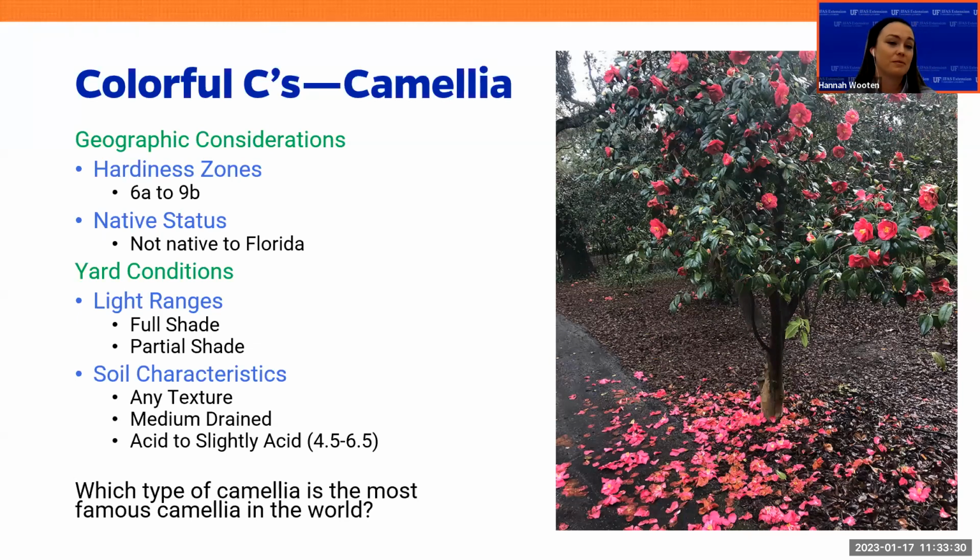They grow from zone 6A to 9B. They are not native to Florida, and they can do well in full shade to partial shade areas, and they prefer a slightly acidic soil environment. And fun fact, does anyone know which type of camellia is the most famous camellia in all the world?